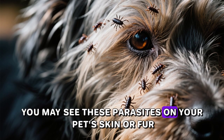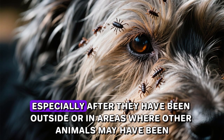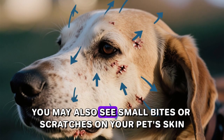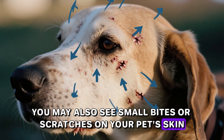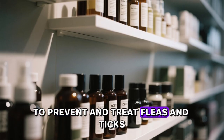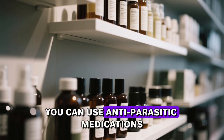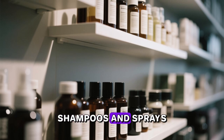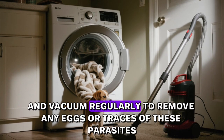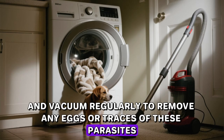You may see these parasites on your pet's skin or fur, especially after they have been outside or in areas where other animals may have been. You may also see small bites or scratches on your pet's skin, especially around the neck, shoulders, and belly. To prevent and treat fleas and ticks, you can use anti-parasitic medications, shampoos, and sprays. You should also wash your pet's bedding and vacuum regularly to remove any eggs or traces of these parasites.